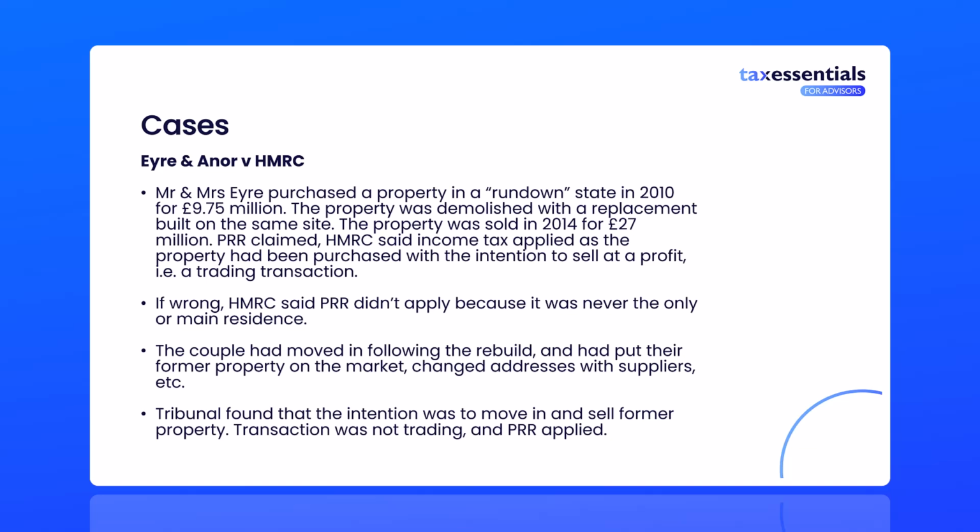HMRC refused private residence relief, saying the transaction was a trading transaction and should be subject to income tax, as the property had been acquired with the view to sell it at a profit. Alternatively, it said that the property was never occupied with sufficient quality to constitute a main residence, so relief wouldn't apply anyway. The tribunal said there was a clear intention to make the new property the only residence. This was backed up by significant evidence from a number of years, including correspondence with numerous third parties. The couple had turned over a number of properties previously, but this didn't prevent relief from applying to this transaction.